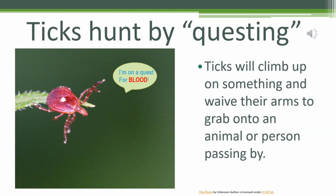Ticks hunt by doing something called questing. Questing is when ticks will climb up onto something and wave their arms, waiting for an animal or person to pass by so they can grab onto them. If no animal or person passes by, after a period of time, the tick must return down to the ground to collect some more moisture into itself, or it will desiccate, dry out, and die.